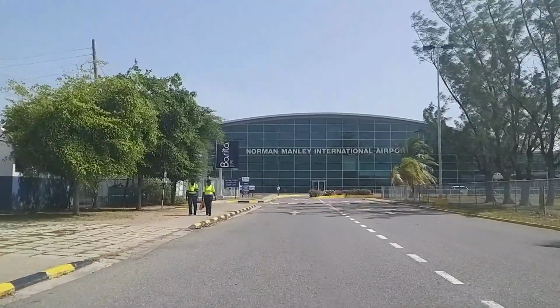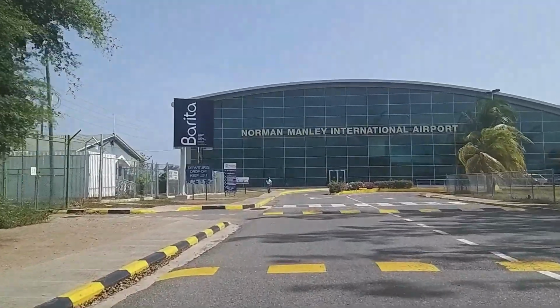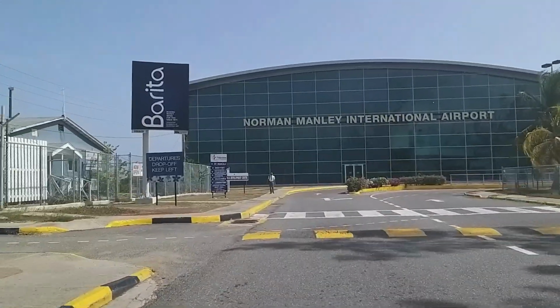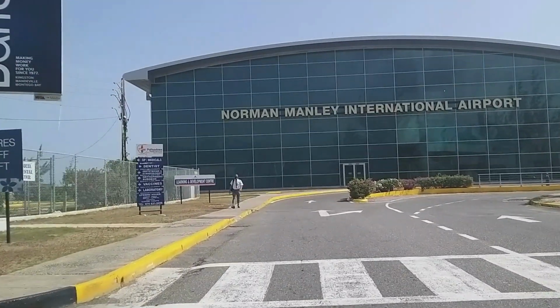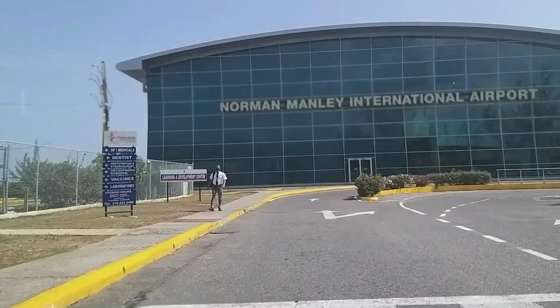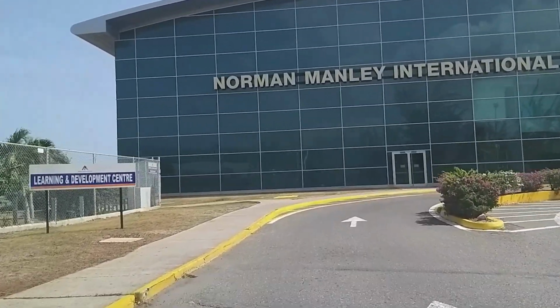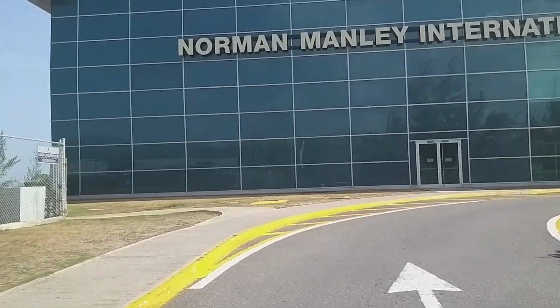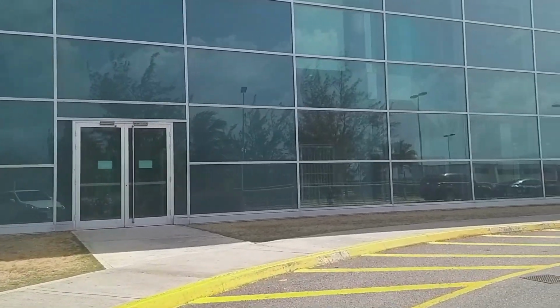I know this Sangsters International Airport will soon undergo a renovation along with expansion. It will be an expansion and renovation. I think they'll also lengthen the runway down in Mobay as well. So share your thoughts on that, guys. Let me know.